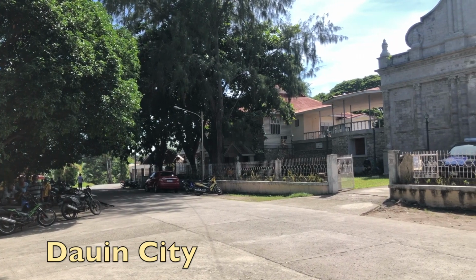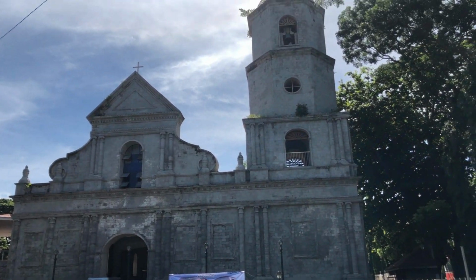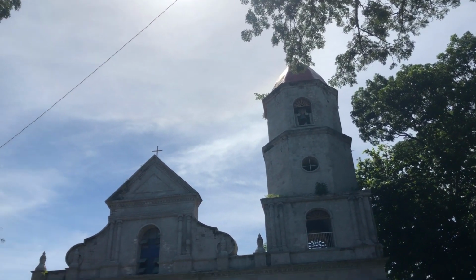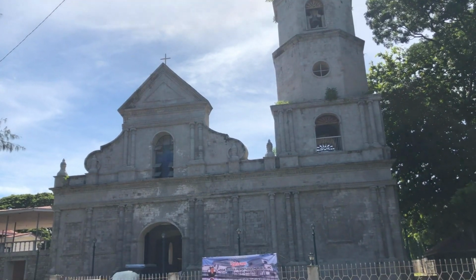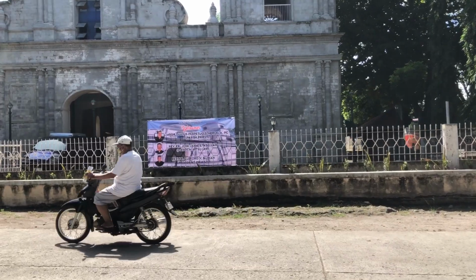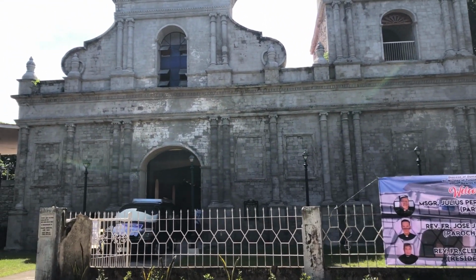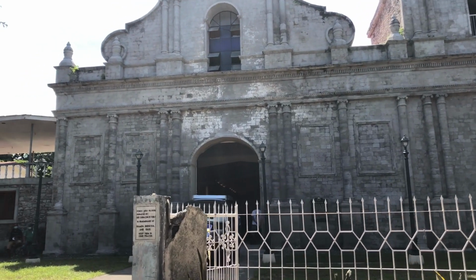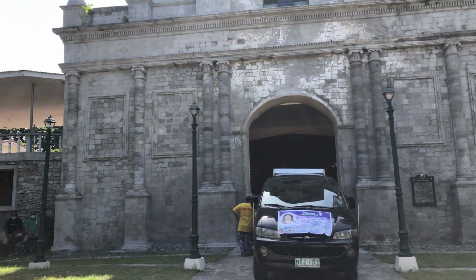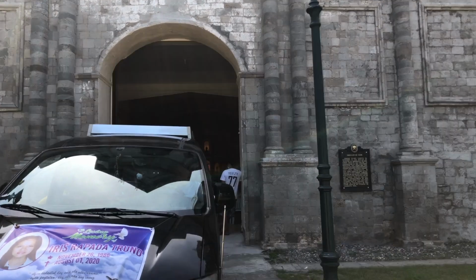All right, so this is the old church in Dauin. And it sounds like there's a church service in here. So I'm gonna poke my head in here and see what's going on. Let's check it out. Oh, it's a funeral.